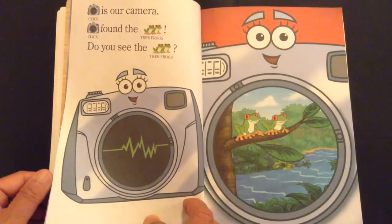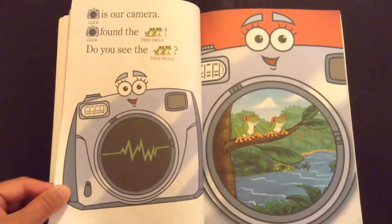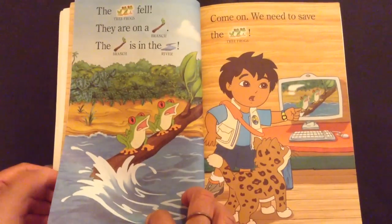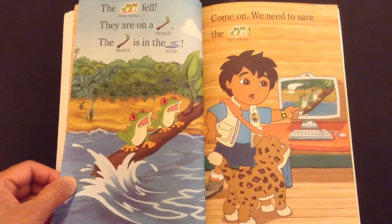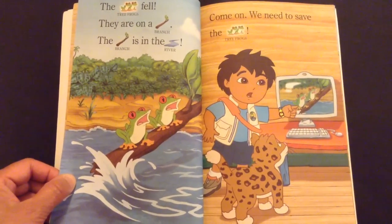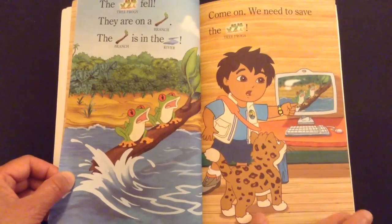Click is our camera. Click found the tree frogs. Do you see the tree frogs? The tree frogs fell. They are on a branch. The branch is in the river. Come on, we need to save the tree frogs.